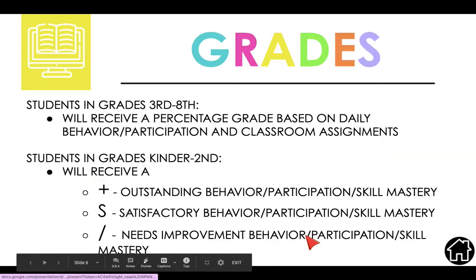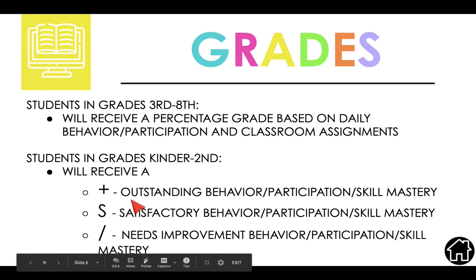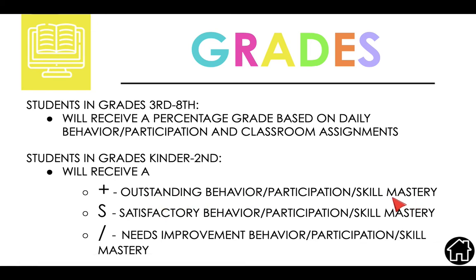So, how grades will be given. If your student is in grades 3rd and above, they receive a percentage grade based on their daily behavior, participation, and their classroom assignments. And if they are in grades kinder through 2nd, just like their report card, they will receive a plus, an S, or a slash, depending on how they're doing. And that will include both their behavior and their skill mastery of what we're working on. So you can look for that.